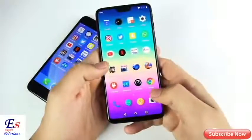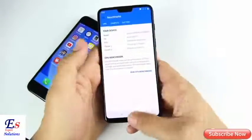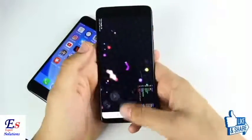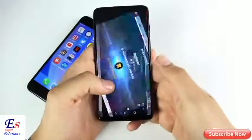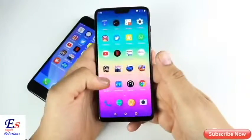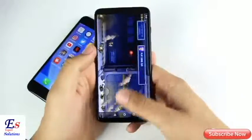Let's go into the Chrome here for the OnePlus 6. Let's go into the Geekbench. You can see Video Shop right here. Let's go into Slither, and you can see that it was actually a little faster here on these openings for the OnePlus 6. It looks like they're actually holding exactly perfect in the background, whereas the 7 Plus took a second to load them back up.